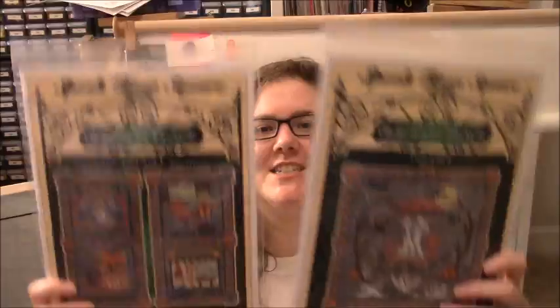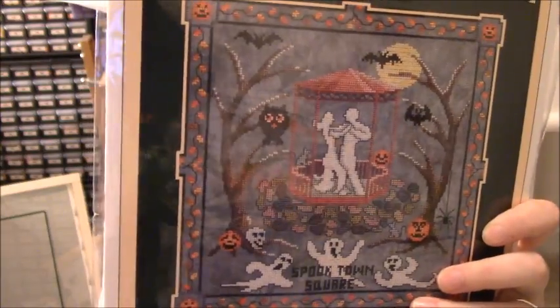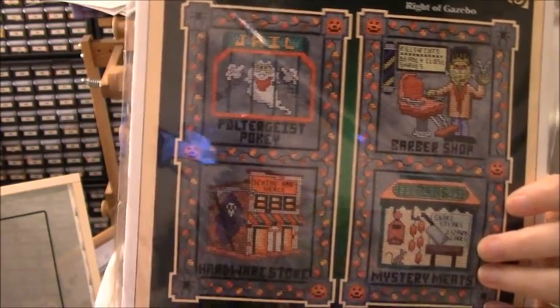I don't know how many of you have seen Glendon Place's new series. It is called Spooktown Square, and it's a series of 4, so he's released parts 1 and 2 so far, and I got them both. Of course I did. Look at that. I love it. That's the center of the design. And then we got the first 4 squares here. And how it all stitches up, it's going to look like this.